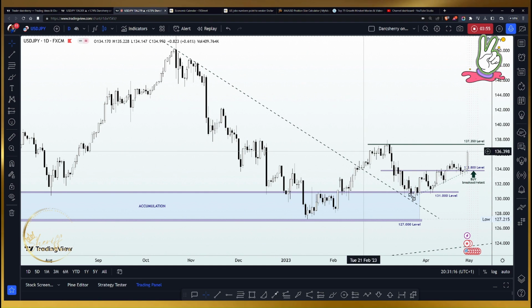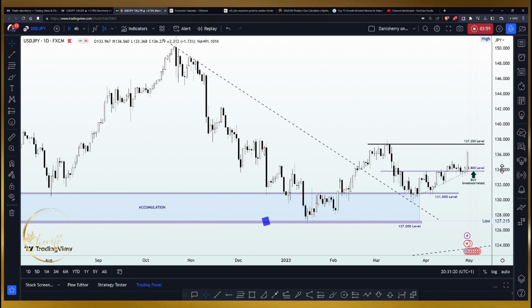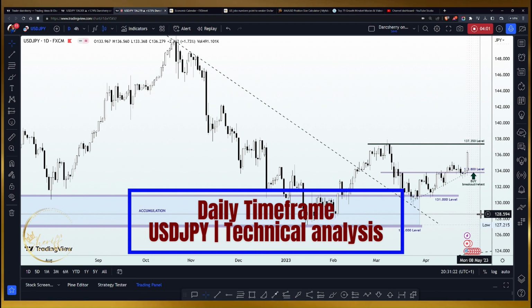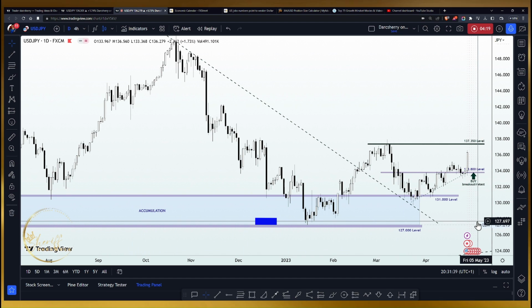So with that being said, let's dive right into the live chart, and what we are going to be doing first of all is to look at the daily time frame. And for the sake of time, I will dive right into the current structure. So if you do want to see how we got to this point, I would advise that you check my previous videos on the USDJPY.